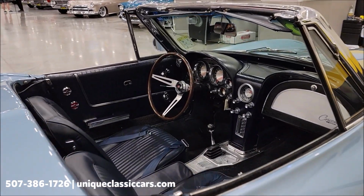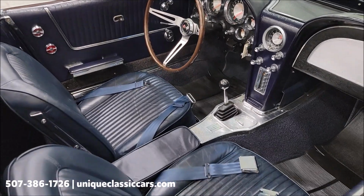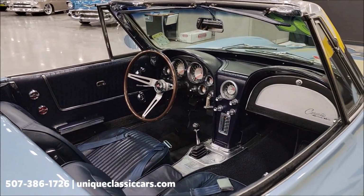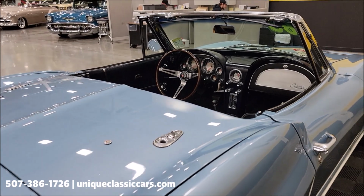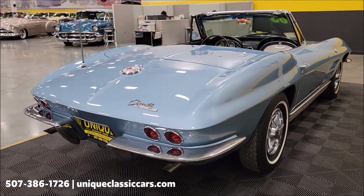Dark blue interior. 490K on the trim code. Have a white soft top. We'll put that up at the end of the video too, let you check that out. That's in very nice condition.